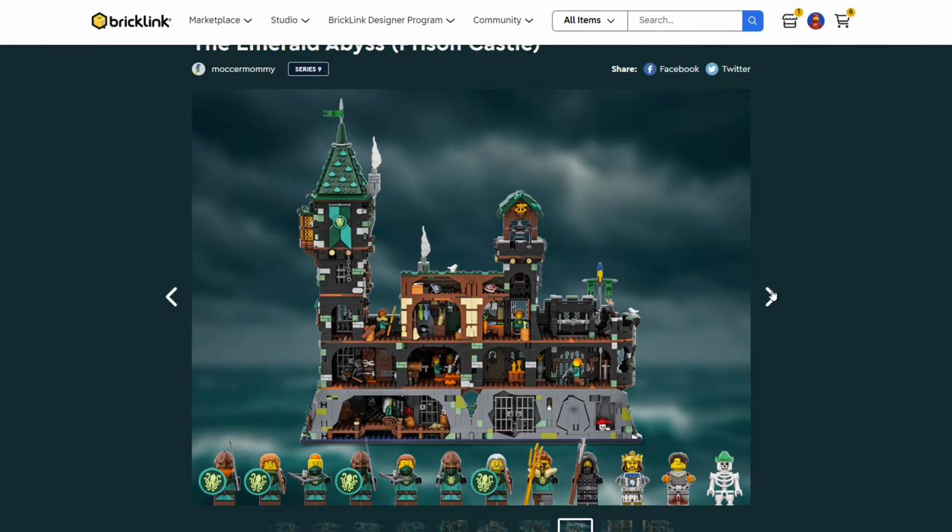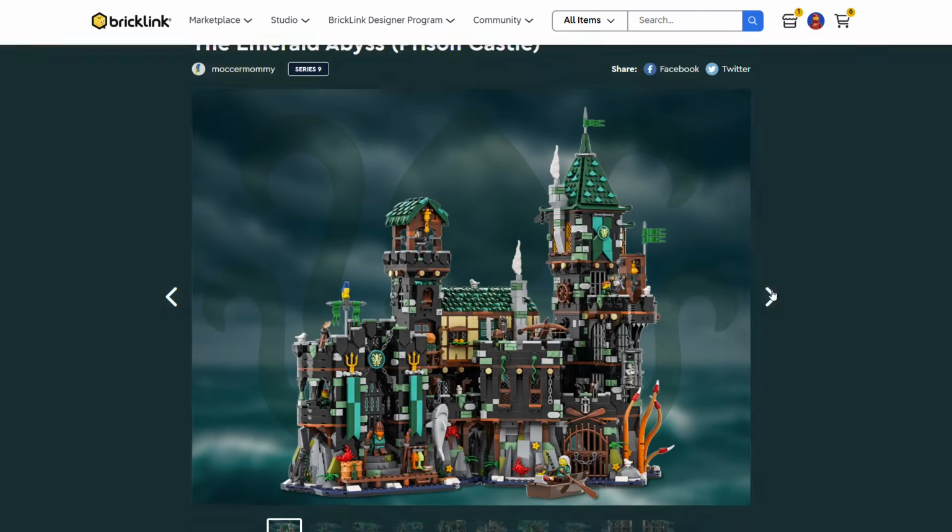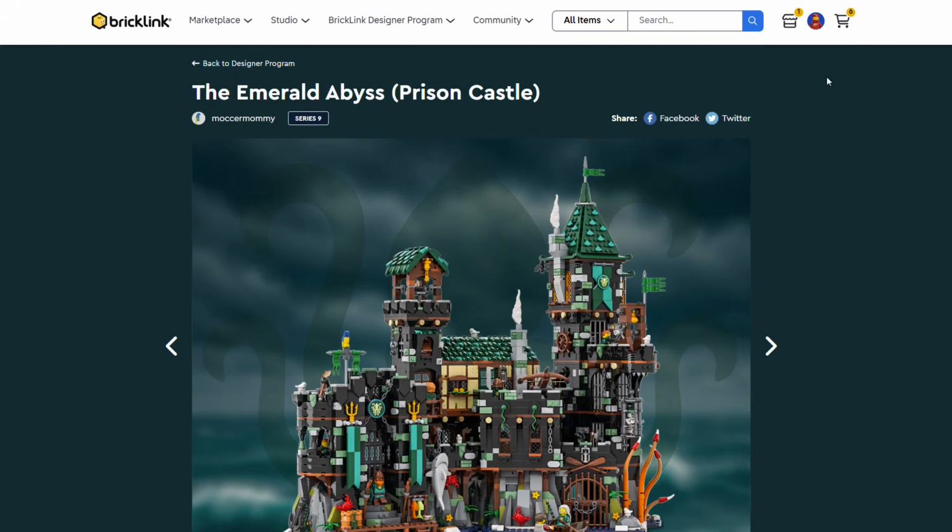Just look at some of the interior details. The whole thing can be opened up. Yeah, this is very nice. This is very nice. The minifigures at the bottom as well. Yeah, that's the Emerald Abyss. Best Abyss I've ever seen.